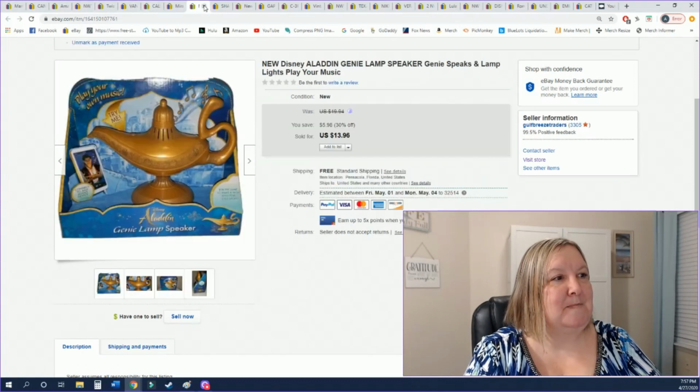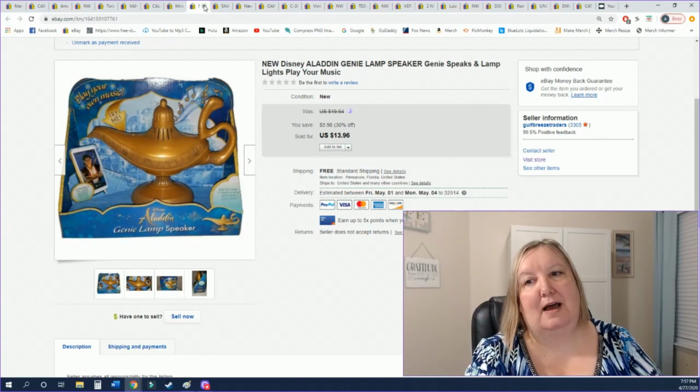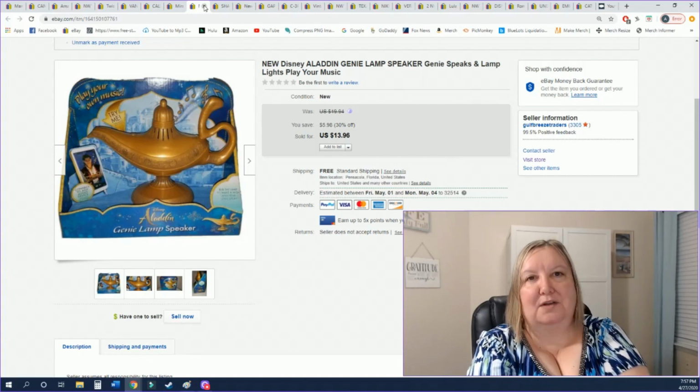Alrighty. The next item is this little Aladdin genie lamp. It sold for $13, and that includes shipping. It was first class. I bought this dirt cheap, I think $1, maybe $1.50 for it.